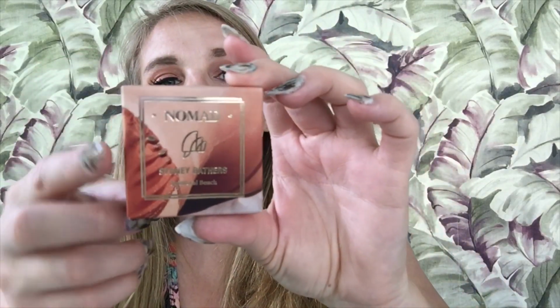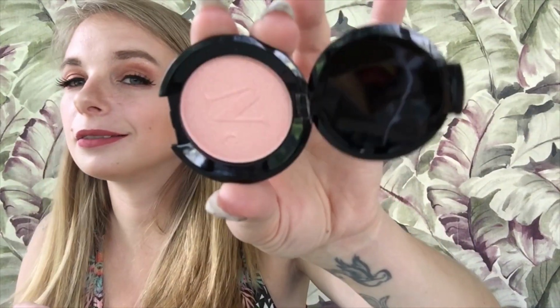Okay, so moving on to, I think this is the last highlighter. Yes. So this is by the brand Nomad, and I do have a bronzer that I got from Ipsy a while ago in the brand Nomad, and this says Sydney Bathers on it. And the shade is Kiss of Sun Highlighter. It is also in a cute little case like the bronzer that I own. And that is the highlighter. Now you can't see it very well in the camera, but this is a gorgeous pinky peach color with gold undertones in it. It's really, really pretty.